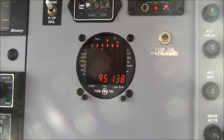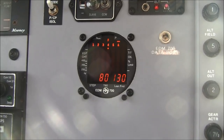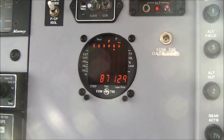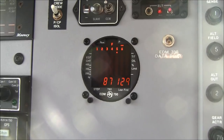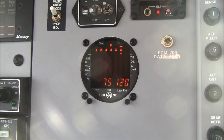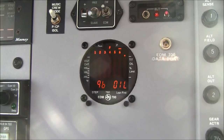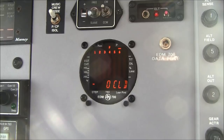The owner upgraded 288 Mike Alpha with a JPI EDM 700 graphic engine monitor. Now this also has Lean Find, and will show you all the temperatures, all the EGTs and CHTs on all six of your cylinders, and really helps you lean the airplane and manage the engine temperatures.